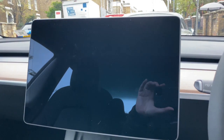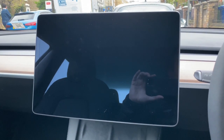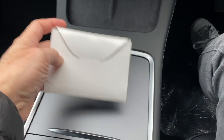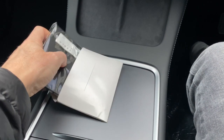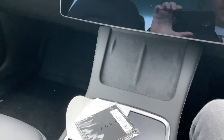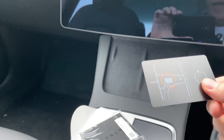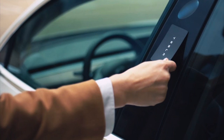Day one, when you get your Tesla, it probably won't be sitting in the Tesla app ready for you to use your phone as a key, but you do get, when you first take delivery of your car, ta-da, one of these guys, and inside there's quite a nice little package, and inside there, if you open that up, what you get is one of these. There's two of them in there, and they're the keys that open the car. So you hold this on the pillar between the front and the rear door, and that unlocks.